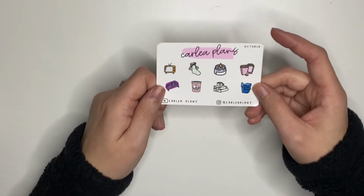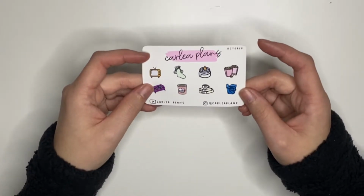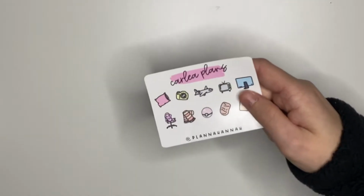So, this was the October freebie. Can't get this anymore. Haha. Sucks to suck. It's November now, but this was the items on it. Love most of them. This was my old freebie. By the time you see this, I think I'm getting a new freebie in December. So, use code Hannah15 to save 15% off and get a new freebie.